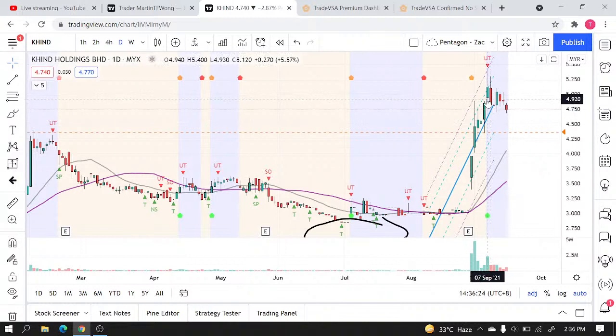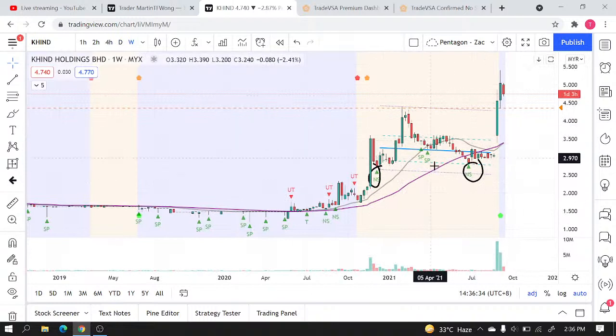Because here got a top, here got 1 UT. So likely they will make a pullback. Near to the 20 MA you can try. But stocks that break above reaccumulation are always good, representing a likelihood for them to continue the trend. But of course, a pullback will happen in between, right?